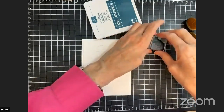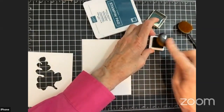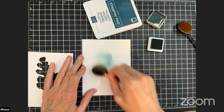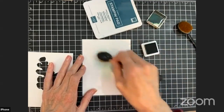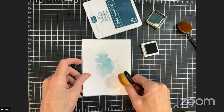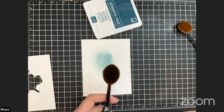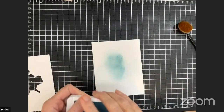So I'm going to start with my Lost Lagoon. All right. And again, I did re-ink this one. And I'm going to start in the center. This one was perfectly dry when I did it. Okay, let's see. Great. All right. So it did work for this one. Now we'll find out when we do the other one that is a brand new one, if that one works.